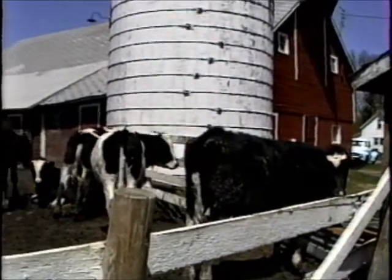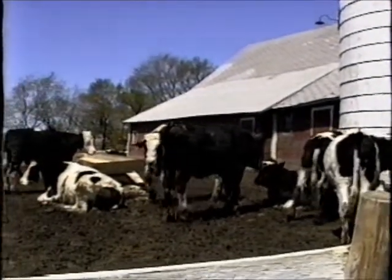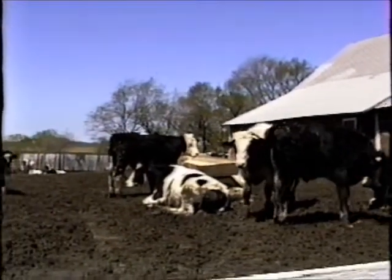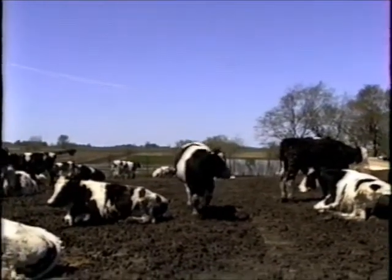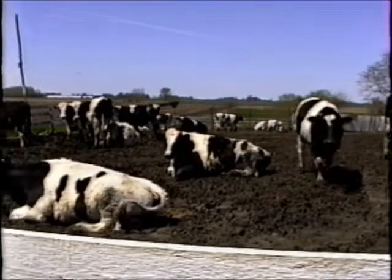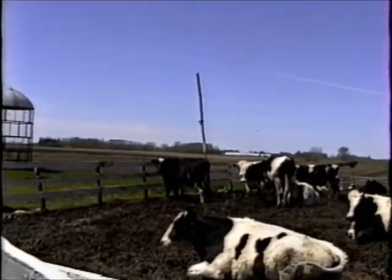Here we are out by the cattle yard. All the steers are out here. It's pretty mucky in the yard because of the recent rains. But I'm sure the crew is enjoying the nice day. Probably drying up here a little bit as the day goes on.